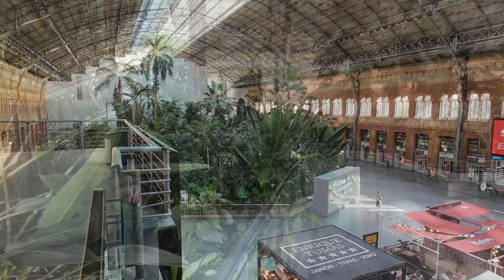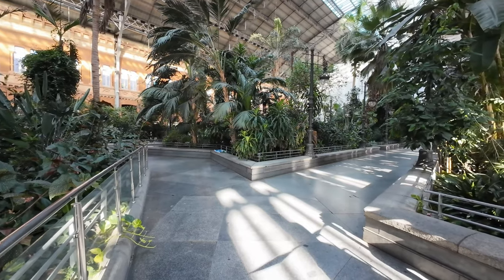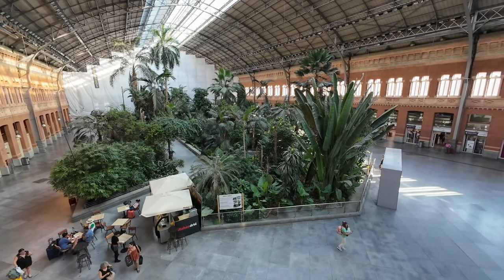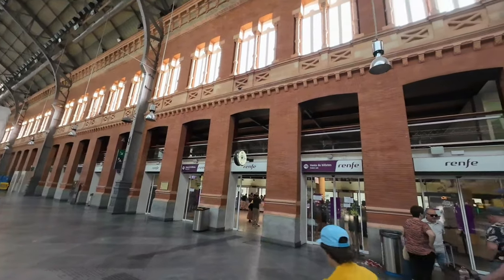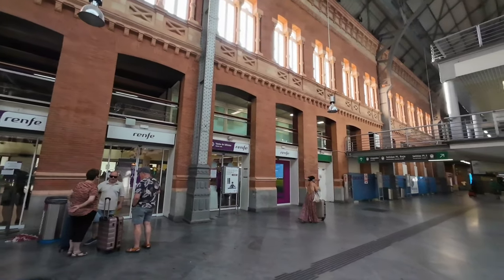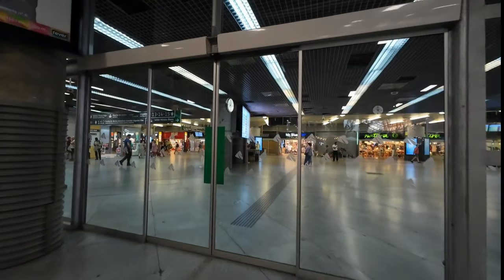The most remarkable feature here is the lush tropical garden, the iconic symbol of Atocha. Spanning over 4,000 square meters, this garden is built on the site of the former platforms and train tracks, and has transformed into a popular tourist attraction in its own right. Surrounding the garden, there are Renfe's and Iryo's ticket offices, shops, cafes, and restaurants. Passengers are reminded not to get too engrossed in the garden and miss their trains by the big departure boards also placed in the area.